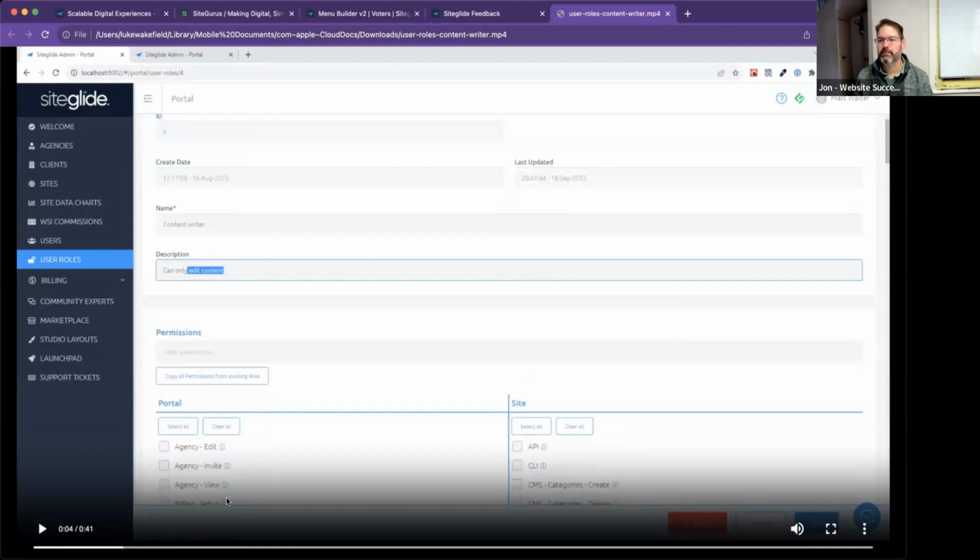It is. That's the reason. So we want it to be as granular as possible, but that is the reason we did the copy permissions from existing roles. So in theory, every agency can have their own permissions. You set them up once, and then you can very easily sort of change.